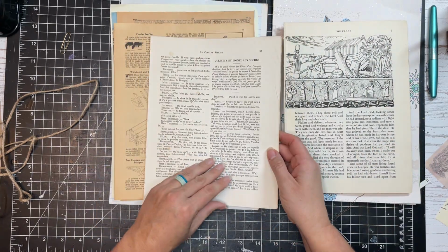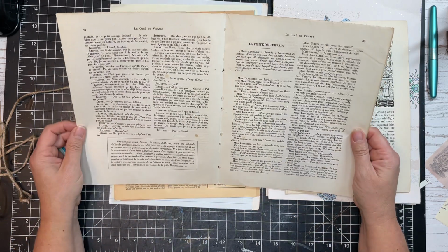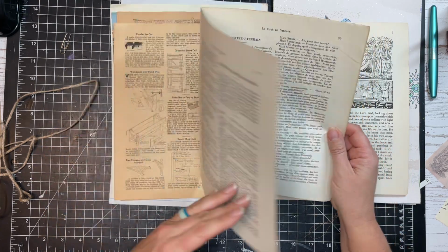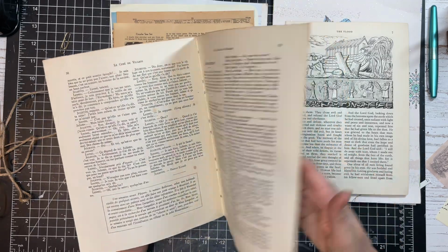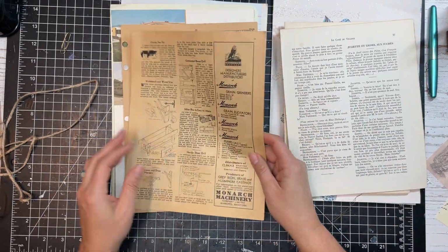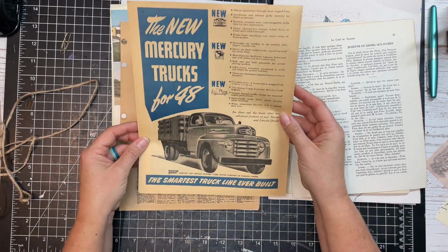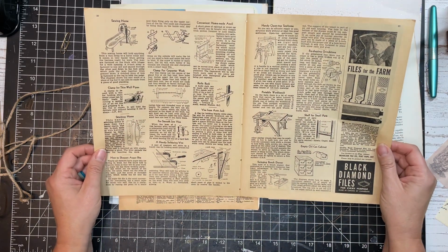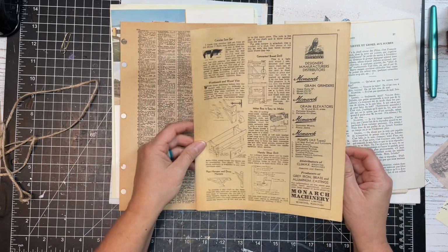And then this one is written in French, looks like. And that's fun. This looks like it could be a book of plays. That's kind of what that looks like. Very neat. And then these are from very old magazines, it feels like. Oh, look at that. Mercury Trucks for $48. That's really cool. And some tools. That's really cool.